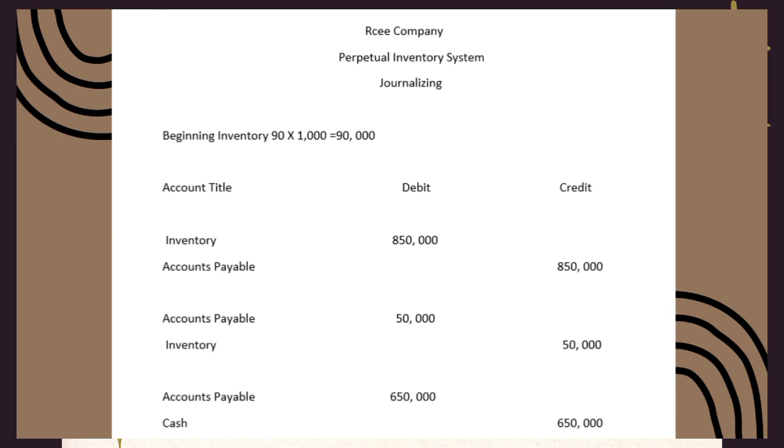Transaction number 3, paid 650 of Class A shoes purchase. So, binayaran na ni seller yung binili niya na shoes na 650 pieces. Since wala namang magiging epekto sa inventory, ang magiging entry will be accounts payable debit 650,000, then cash credit 650,000. Paano siya naging 650,000? Since ang binayaran ni seller is 650 pieces, multiply by 1,000 yung price ng shoes each, then ang kakalabasan niya is 650,000.